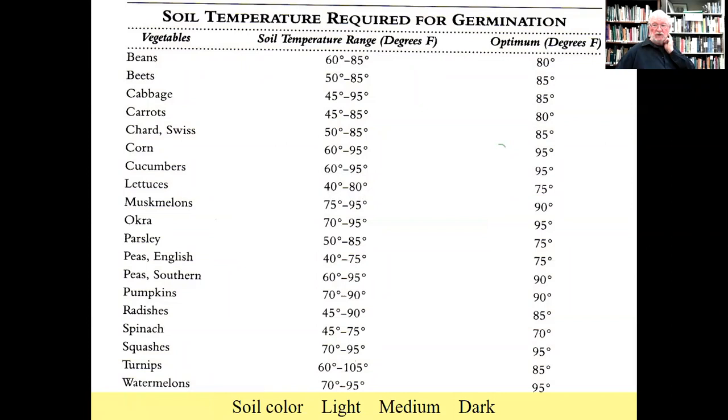The soil color is going to determine how fast your soil warms up. A light colored soil will be slow. The dark soil will warm up faster. Because we don't want to put those seeds out there and they rot.